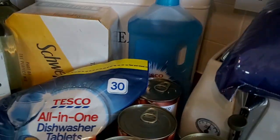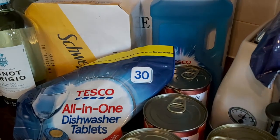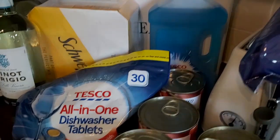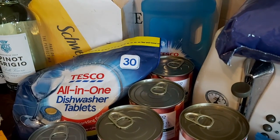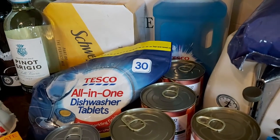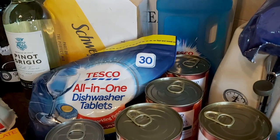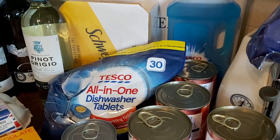Now, I bought a new mop and bucket, and I know this probably isn't exciting to everybody, but I bought this new mop and bucket, and I will, if I remember, try and put a picture of it on. It's amazing. The bucket is small, and it's got a dry side and a wet side, and it's just really good.